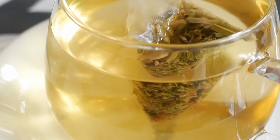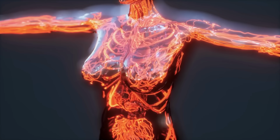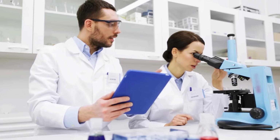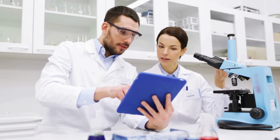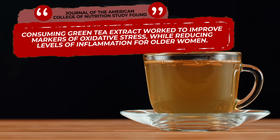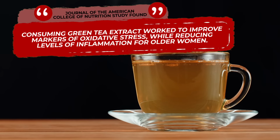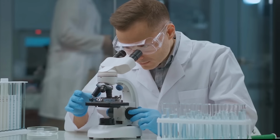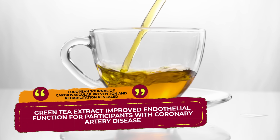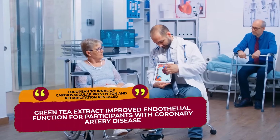This powerful antioxidant has been shown to protect endothelial cells, or the lining of arteries, from oxidative damage caused by free radicals. In fact, a Journal of the American College of Nutrition study found that consuming green tea extract worked to improve markers of oxidative stress while reducing levels of inflammation for older women. And a study published in the European Journal of Cardiovascular Prevention and Rehabilitation revealed that green tea extract improved endothelial function for participants with coronary artery disease.